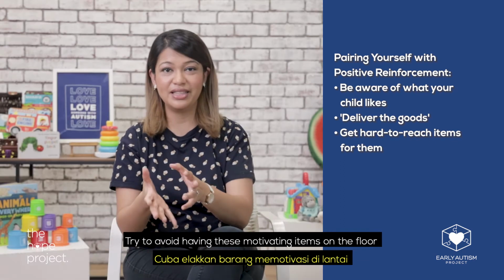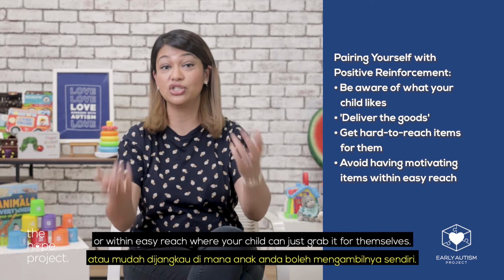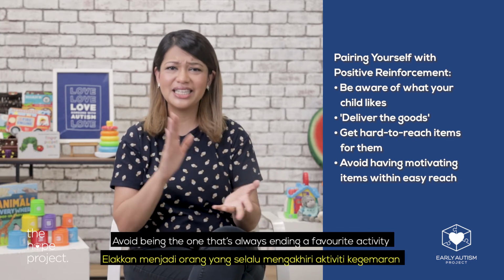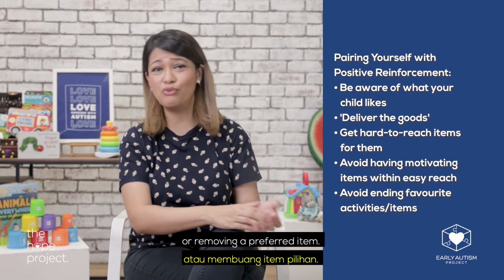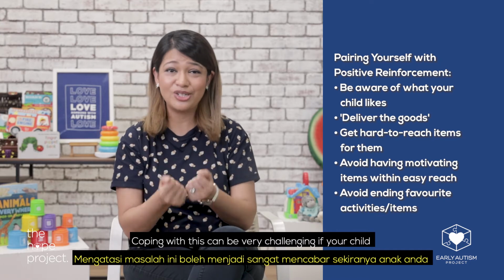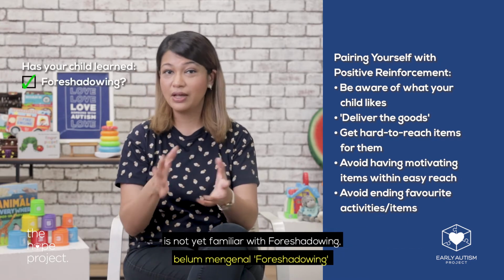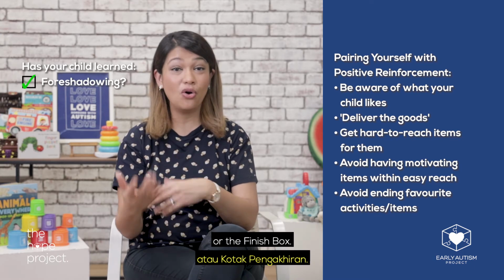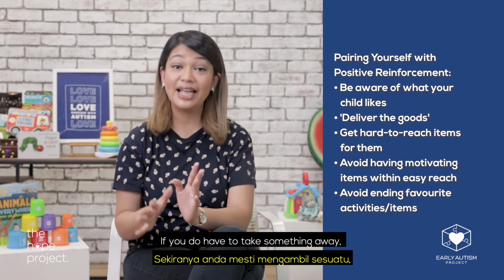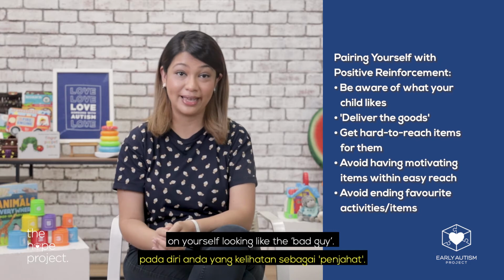Try to avoid having these motivating items on the floor or within easy reach where your child can just grab it for themselves. Also, avoid being the one that's always ending a favorite activity or removing a preferred item. Coping with this can be very challenging if your child is not yet familiar with foreshadowing, the counting down process, or the finish box. So if you do have to take something away, there are some ways you can remove the emphasis on yourself looking like the bad guy.